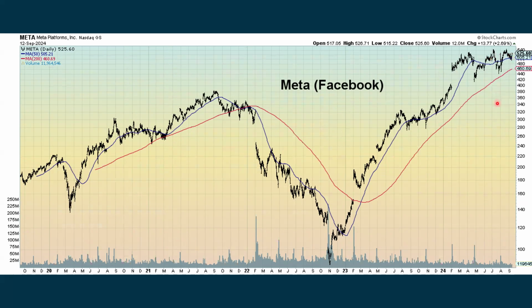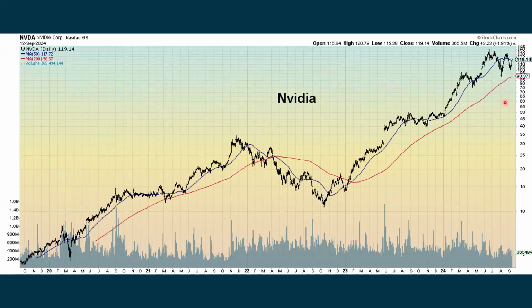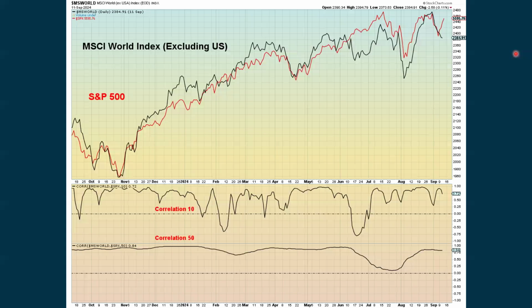This is where the strength in the index has been coming from. All these charts that I'm showing right now. Tesla was up 0.75%, getting a little bit further above its 50-day moving average. NVIDIA, just a little bit above its 50-day moving average after really falling down. It's been seeing a lot of buying lately. These are the stocks that really help the S&P to go higher. Netflix came down to its 50-day moving average and is now bouncing back up off of that.